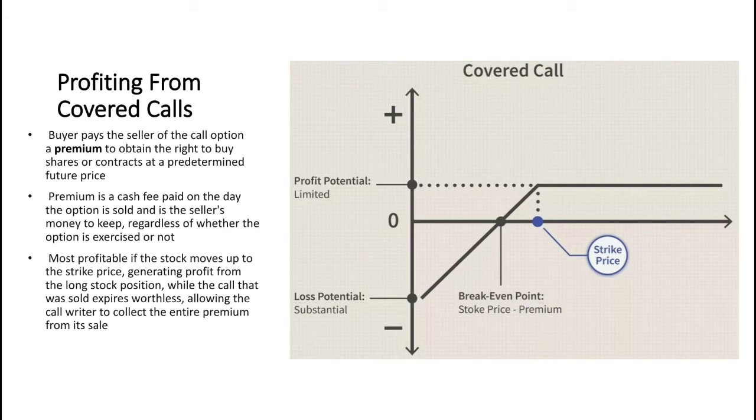On the other hand, you'll incur a $10 loss on the original position if the stock were to fall to $40. However, you get to keep the $4 premium from the sale of the call option, which lowers the total loss from $10 to $6 per share. So you see how we can mitigate risk if the stock goes against you, but we can also make a profit if the position goes your way. So it's awesome to sell covered calls if you can do it.